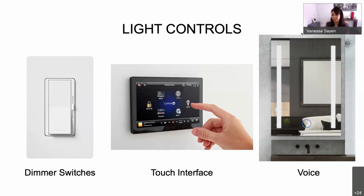So I would add proximity detectors in this. We love putting them in garages, pantries, and closets. When you walk in, the light turns on. When you leave, after a period of inactivity, they turn off. And they can come on to a different level depending on the time of day. That's great.